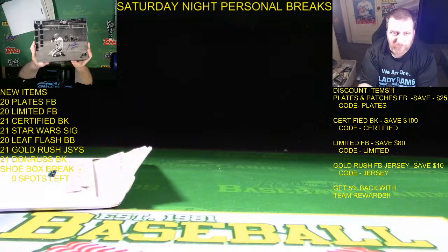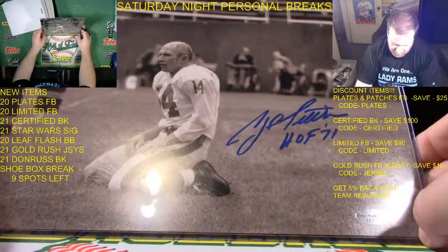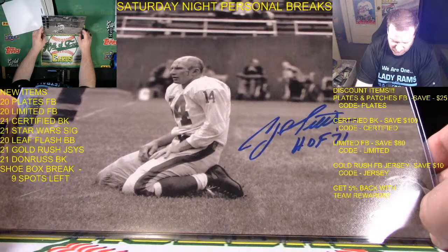Cool photo. It's like bloodied and beaten. New York Giants, San Francisco 49ers. Quarterback, Hall of Famer, Y.A. Tittle.